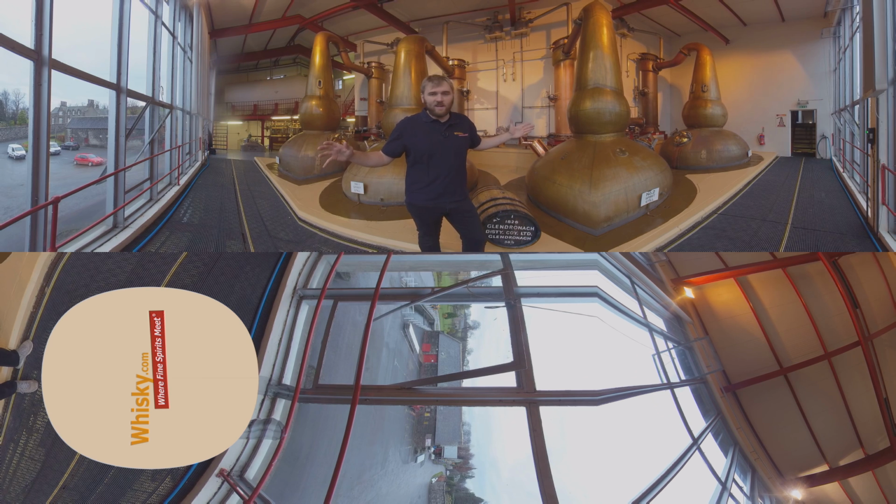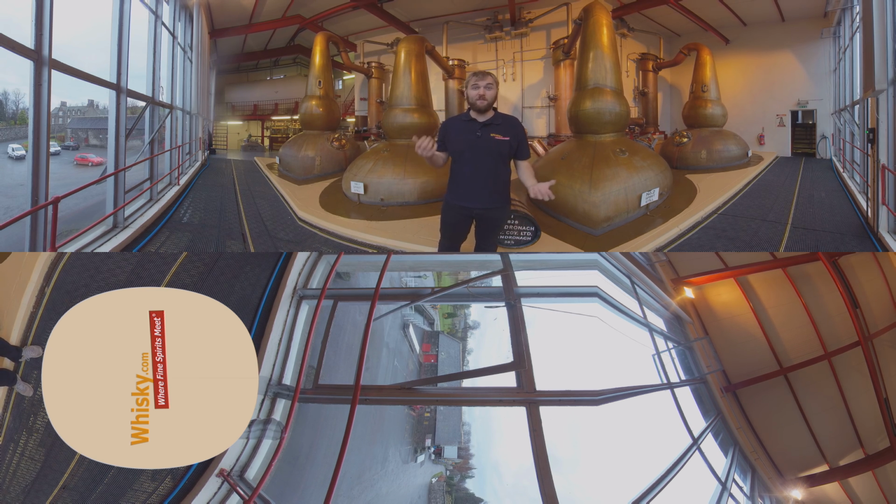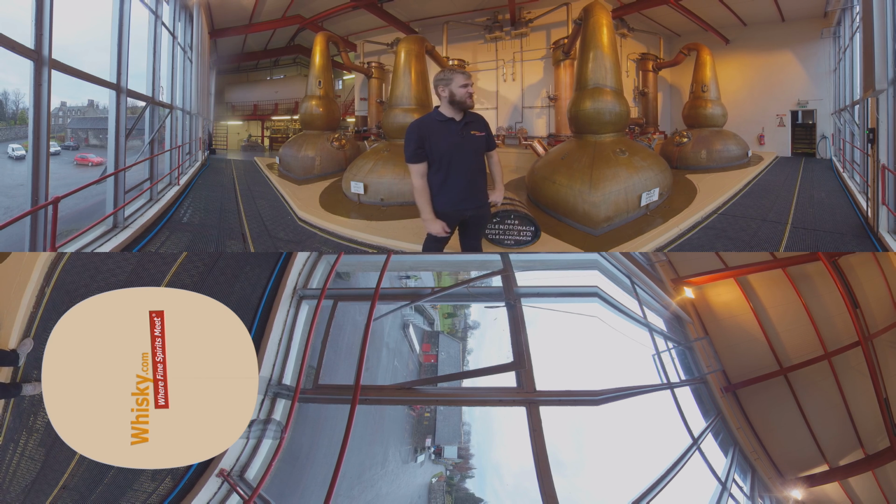So I'm standing here in the distillation room. We have the 4 beautiful stills all in a row. And if you look behind me, there is a big window where you can watch the yard and the warehouses. So it's really a very, very beautiful spot. Let's talk a bit more about the stills.